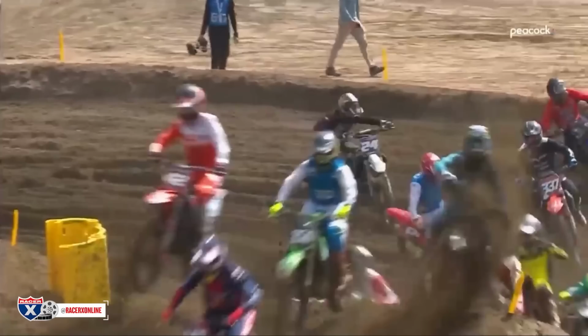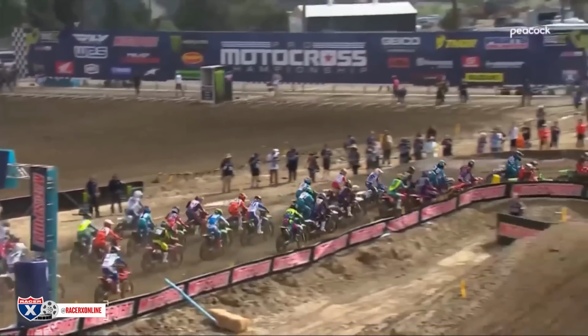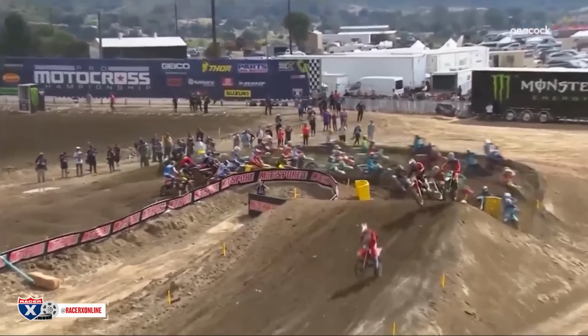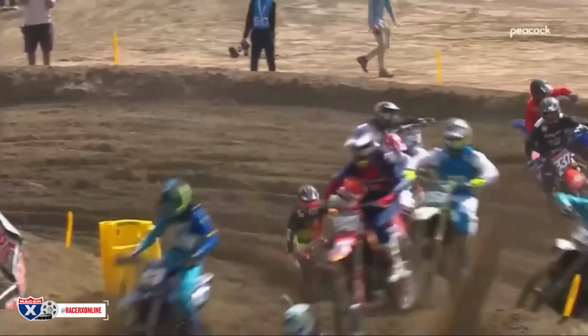But I'm curious what you guys think in the comments about this. Is this something where MX Sports should look into, maybe thinking about cleaning up coming into the second corner of the race, maybe leaving the ruts so it's still a decent racetrack at that point? But yeah, curious of everyone's thoughts on that situation, because clearly Hampshire has an opinion, and he thinks that it'd be better if they clean up going into those second corners.